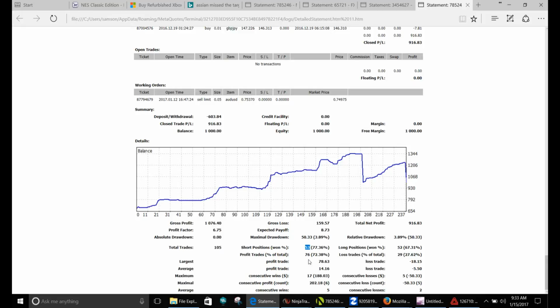27.62%. The key with that is that a lot of times you have a high winning percentage, but your losers are bigger than your winners, so it doesn't work. You've got to have a risk-reward when you're trading. So you could see here, the highest profit on a single trade was $78.63. Loss $18.15. The average profit is about $14. Loss is about $5.50. Maximum consecutive wins in a row, 17 for $188. Consecutive losses, 5 at $50.33.